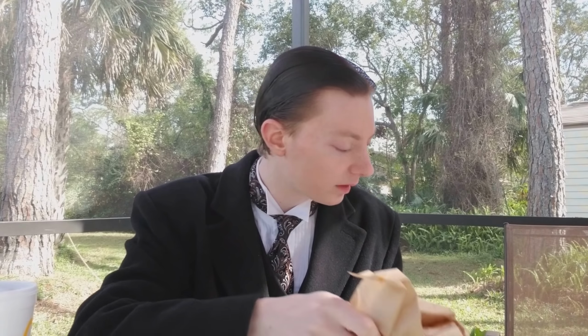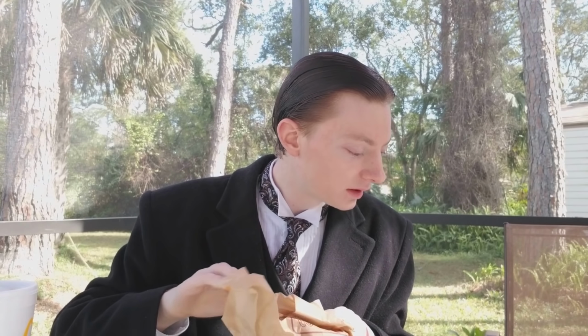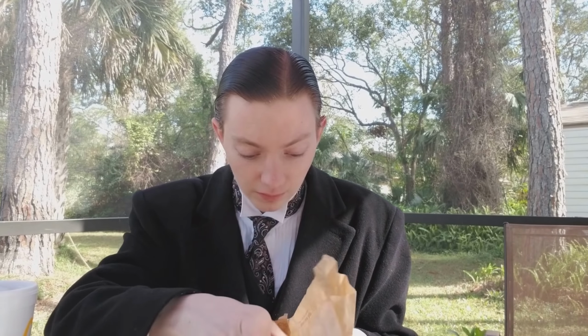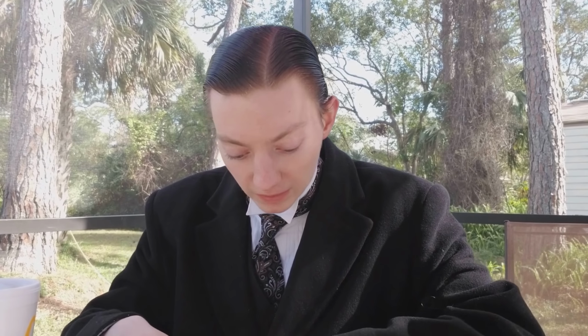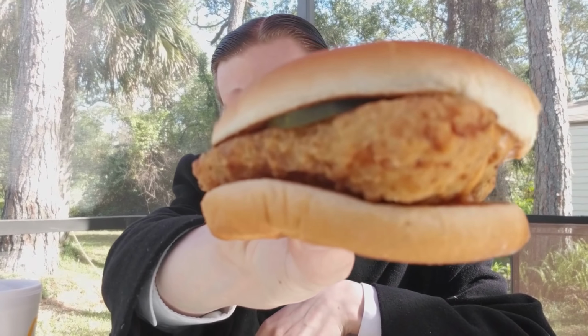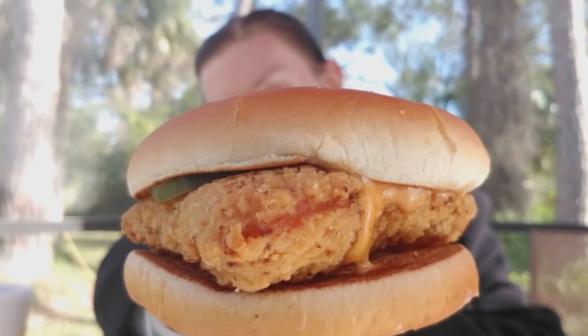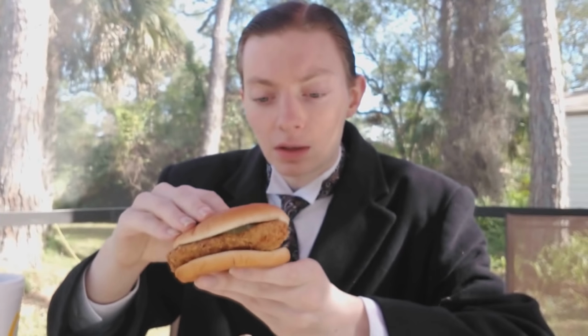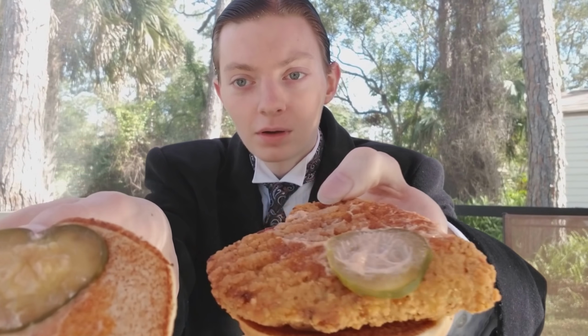Now this is the important thing. The classic chicken sandwich. This is a new release. And what's so classic about a classic chicken sandwich, you might ask? Well, according to McDonald's at least, it's a breaded chicken patty, as you can see, breaded, crispy, kind of reminiscent of their southern style chicken sandwich, actually. And on it, 2 tomatoes.